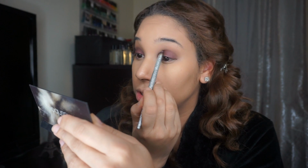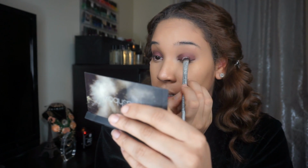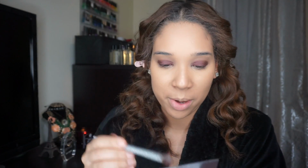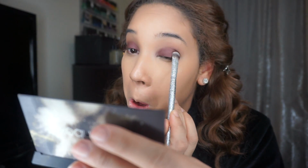And I only used 2 colors on the lid. Well, 3 I guess. Purples and greens look really good on brown eyes. I was even tempted to use that green in the palette because I know it's going to look so good with my brown eyes, but I will definitely use it some other time. Look how gorgeous that color is. Oh, I love it. Okay, so I'm just going to go back in with that blending brush.